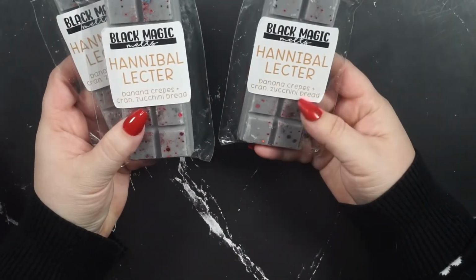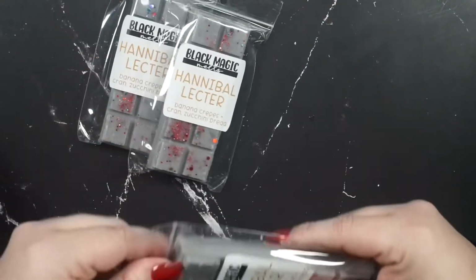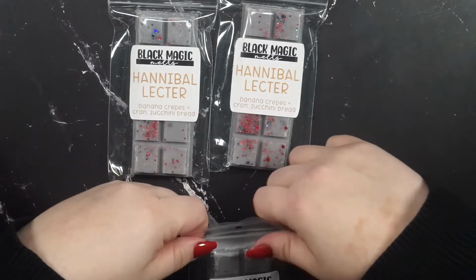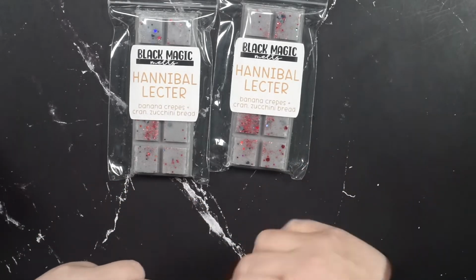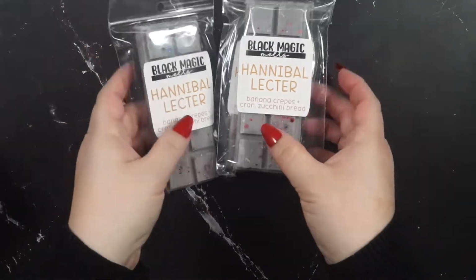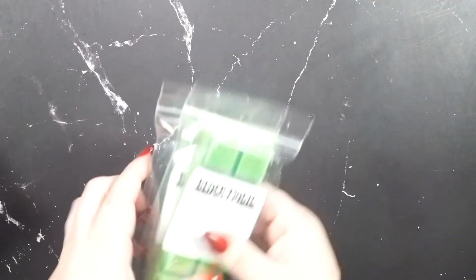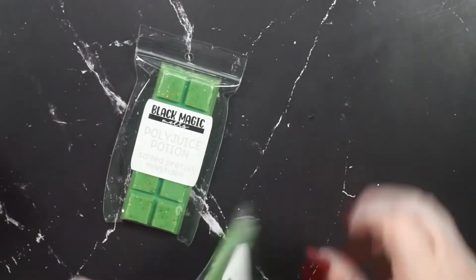So next I got a couple of Hannibal Lecter, which is banana crepes and cranberry Z bread. I'm definitely getting the banana crepes the heaviest. And then there's some sweetness and tartness from the cranberry in the background. And then the Z bread anchors it with a really nice warm bakery scent that is really, really good. And then I've got a couple Polyjuice Potion, which is salted pretzel milkshake.